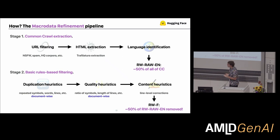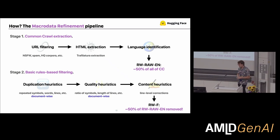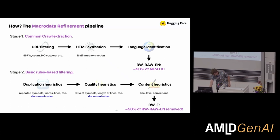Then we have some rules-based filtering, where you have rules like, oh, there are too many alphanumeric characters in this line, let's get rid of it. A bunch of stuff. By the time you have done your filtering, you have removed another 50% of the data.